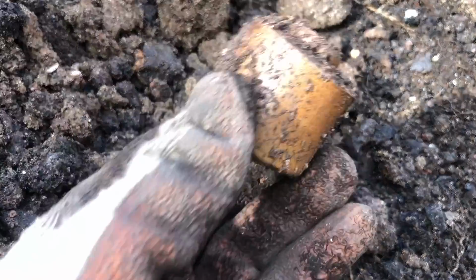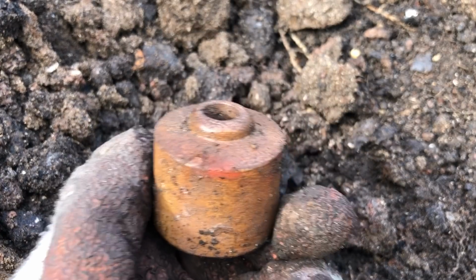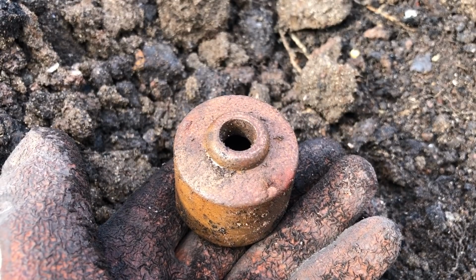Just had this. Lovely wee pork pie, undamaged. Stoneware inkwell, very popular on our Etsy store. So that's where that will be now by the time you see this video. Go and check it out on Etsy.